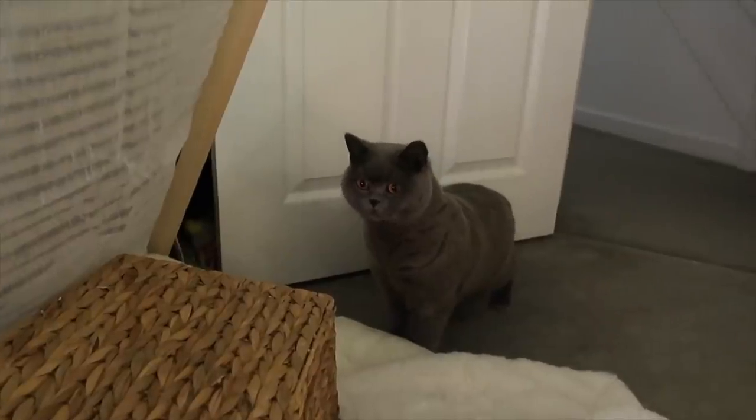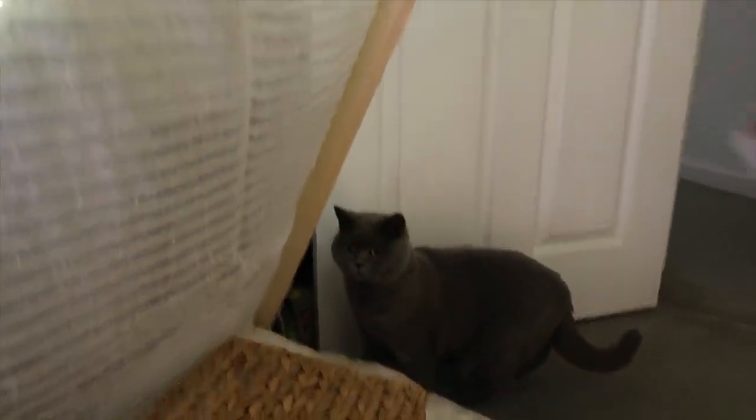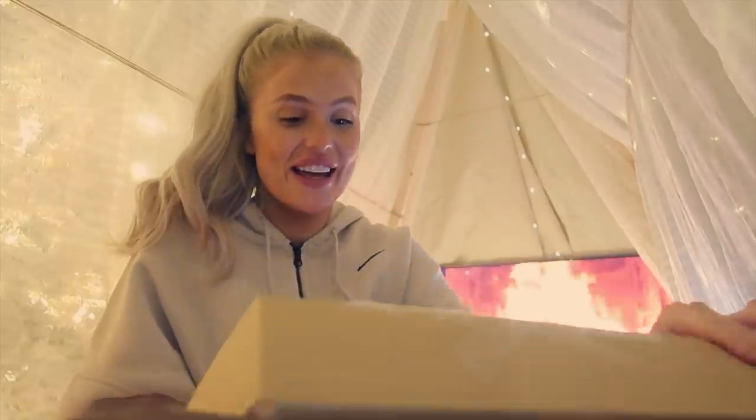She's just woken up from a nap. This is the first time she's properly seen the tent. She's been asleep in our little bowl for literally hours. We have just finished our cheese board. We watched Christmas Chronicles 2, which was so, so cute. Feeling very Christmassy and cozy.